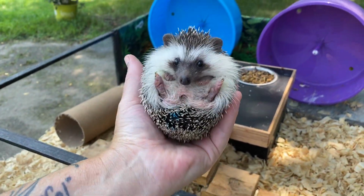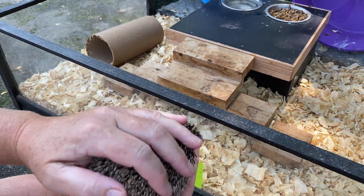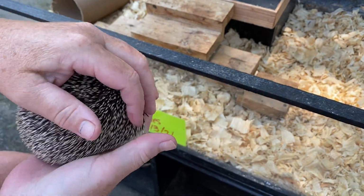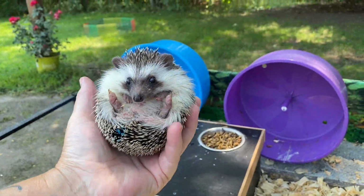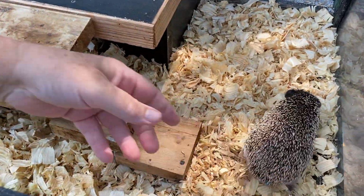He's a traditional, really just a chubby little boy. He's got a little ghost line on his forehead, no pinto spots. He's that traditional hedgehog, I think, of when people say what they're looking for in a hedgehog: medium color mask, nice quills back, well adjusted.